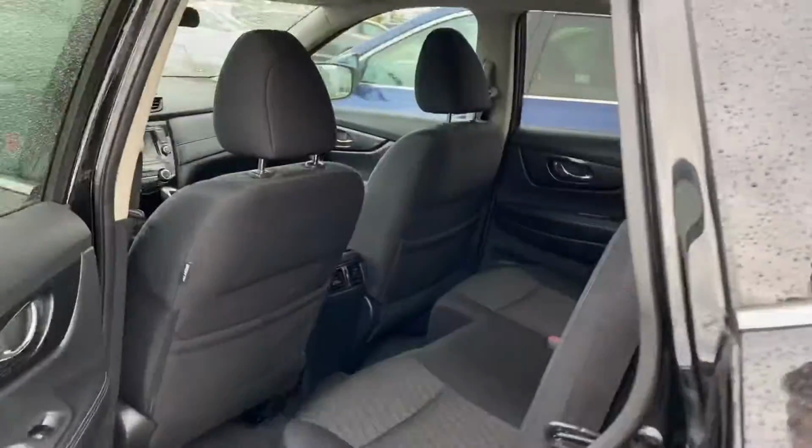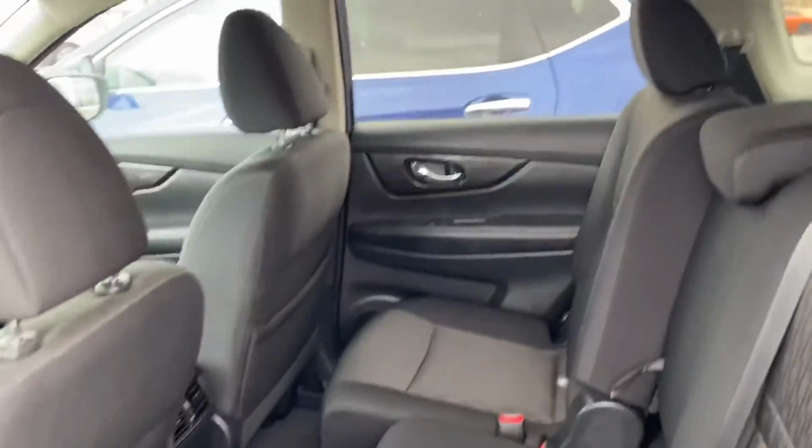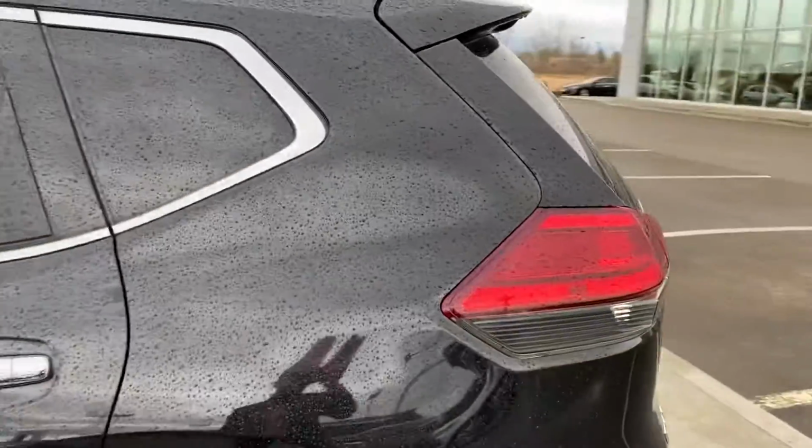Jumping on into the back here, you can see ample room for any passengers you have, and then tons of cargo storage in the back there.